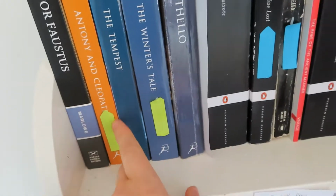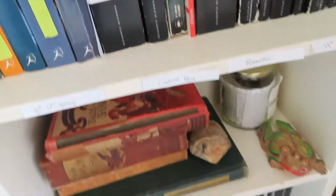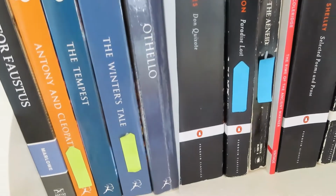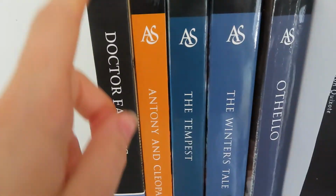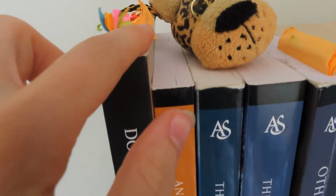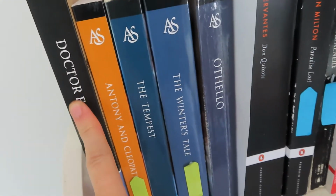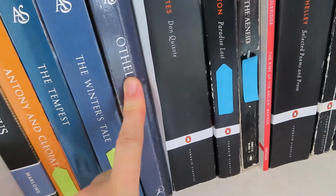Sorry, these little tabs here are just telling me what books I either need to go back to, or what books I need to read. There's some pink ones as well, and they're just telling me different things about the books so I don't forget about them, but I need to update it because I've since bought a load of new books that I need to label as read me. So yeah, Dr. Faustus, as you can see, this, oh my god. Yeah, studying that one, and I studied The Tempest before and also studying Othello.